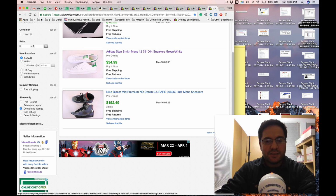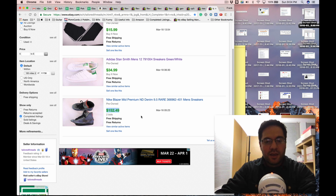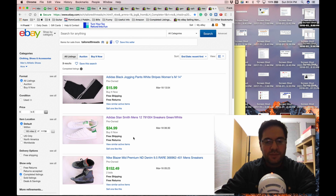So these are a pair of Nikes found at Savers for I think less than $20, maybe $15. Looked it up. These are really cool denim. Apparently they're rare. I started at $149.99 and went up to $152. Honestly, I probably could have got $199.99 if I did a buy it now and just waited. But certain things, I just like having good cash flow, so I don't mind. I mean, that's a good profit regardless. So it's a really good sale.